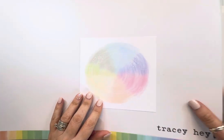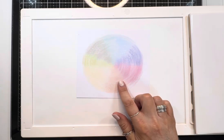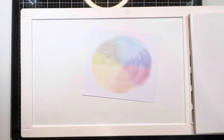So I thought I'd just finish off by showing you how I've created one of the cards using the birthday pheasant set. I'm going to move this away and pop it onto my mat. So I'm going to use the Rainbow Pie. This is one of the papers from that set, and I'm going to use the pheasant. You can see how well loved my stamp set is here.